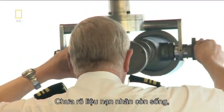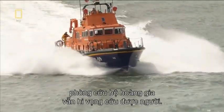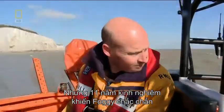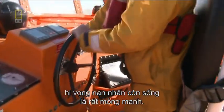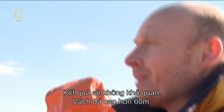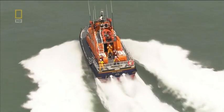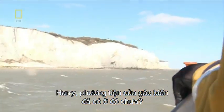With no confirmation of whether the person is alive or dead, the RNLI are still very much engaged in a rescue, not recovery operation. But Foggy's 11 years of experience leave him in no doubt that the prospect of finding the person alive is very slim. It may not be a very good result. Them cliffs are about 200-300 feet high. You don't get many good results after that. Harry, is that a Coast Guard vehicle up there?